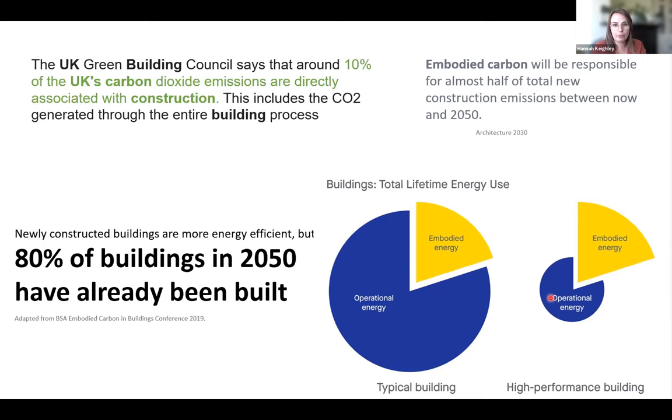As we move towards these super high performance buildings, the embodied energy, the energy that's baked into the structure when you build it, is more and more significant. The embodied carbon for these super high performance buildings can actually be the equivalent of 20, 30, 40 years' worth of its operational emissions. So thinking about the deadline for net zero carbon, retrofitting where possible will be better in terms of climate change.